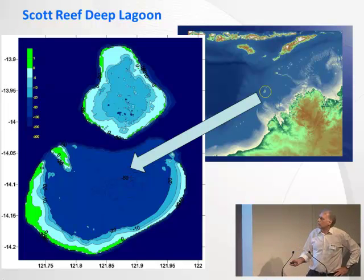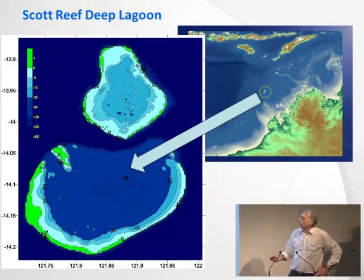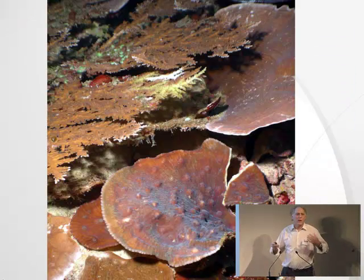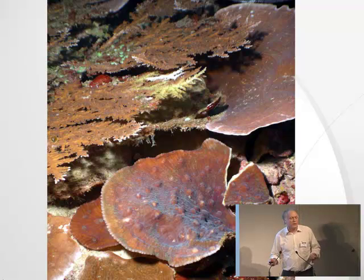Luke Smith will tell you a lot about the work we've been doing on the shallow reefs, but we've also done a number of surveys in this deep lagoon, which is down to about 50 meters depth. And I'm just going to show you a couple of very brief slides that talk about some of the results and also give you some visuals about what kind of communities you can see down in these really deep areas.